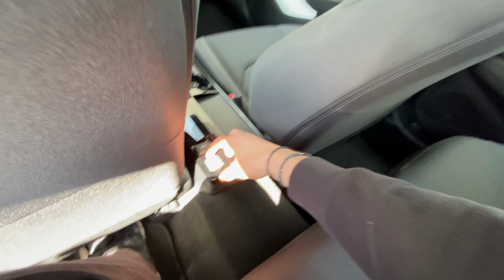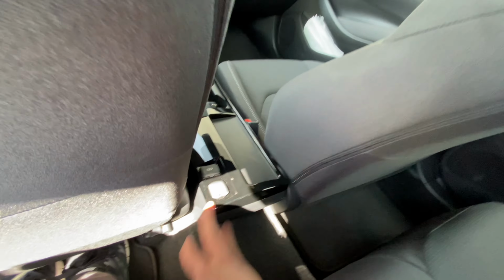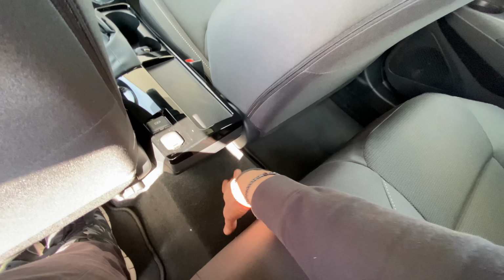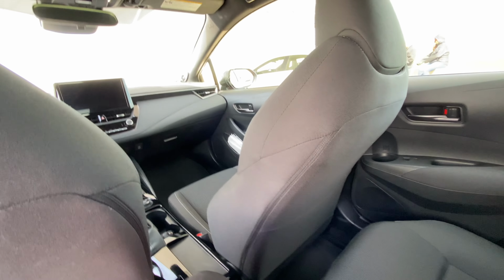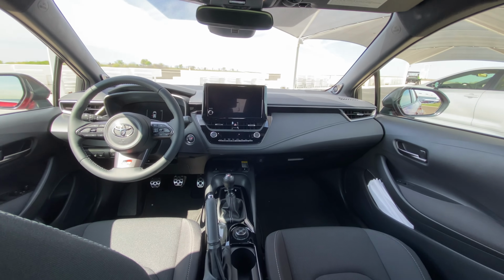And I even kinda have headroom. So it's really not bad. You don't get map pockets back here. You do get a 12 volt as well as a USB-C. No AC vents. Of course, you have a drivetrain tunnel. But other than that, I mean, it's fine. You've got the cup holders, you've got chargers. It's really not bad. Let's check out the front.